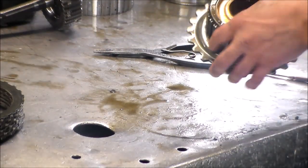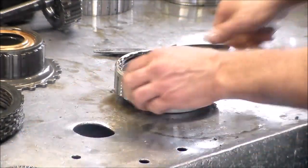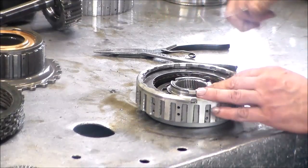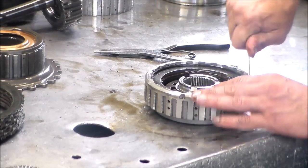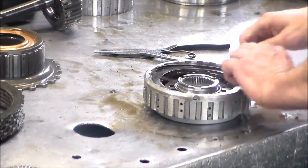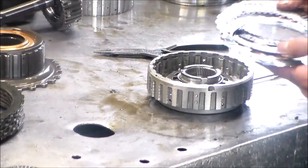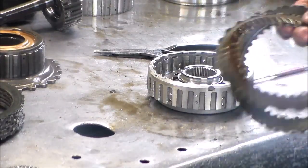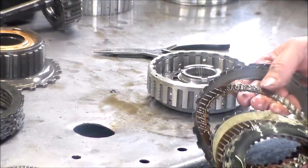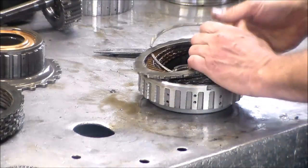Okay. Right, I'll try to get that open, but let's take a look at the C clutch. C clutch isn't the greatest either. Same as the A clutch, by the way. Definitely burnt there. Got some black rings around it.